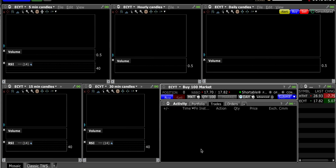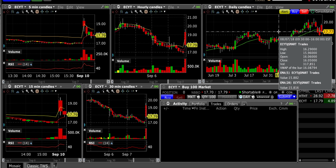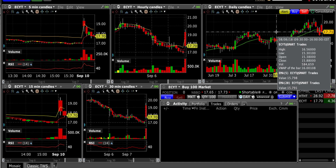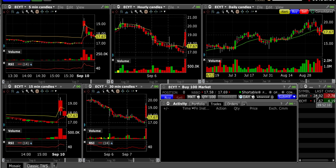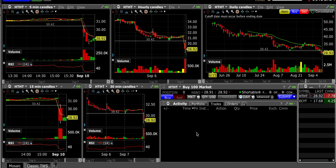ECYT is another name. You had this gap up and now it's going down, but it's coming back to the support down here. So I don't really like to short it right on the support. I don't know what's going to happen. So we'll take a look at this HT.